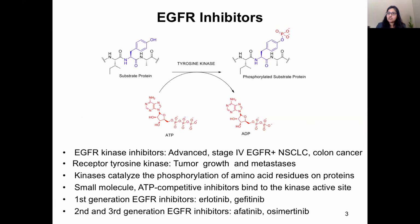So a little bit about EGFR. So EGFR is epidermal growth factor receptor kinase. So it is a kinase. And so if you all think back to when you had biochemistry, if you had biochemistry, a kinase transfers a phosphate group onto residues, amino acid residues in substrate proteins. And so EGFR is a receptor tyrosine kinase. So it transfers a phosphate from ATP, which is your phosphate source, to a tyrosine residue in your substrate protein, forming a phosphorylated tyrosine and ADP at the end as the end product.